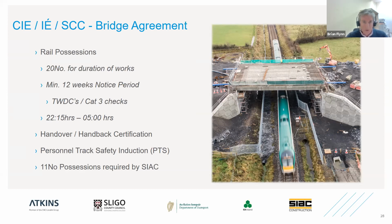Ursula touched on the idea of rail possession. So a rail possession, basically the council and the contractor became fully responsible for the railway lands during each and every rail possession. The contract provided for a total of 20 rail possessions throughout the duration of the works, but with SIAC's extremely efficient work practices, we only required 11 possessions to allow us to carry out the elements of the bridge construction that would have impacted on the railway line. As noted earlier, we were obliged to give Iarnród Éireann 12 weeks notice of each possession.